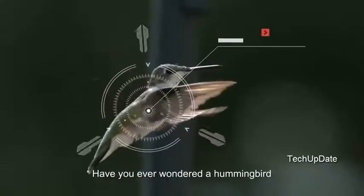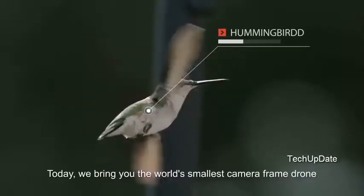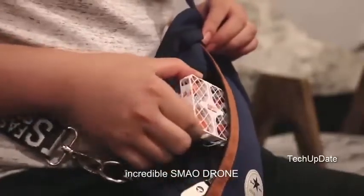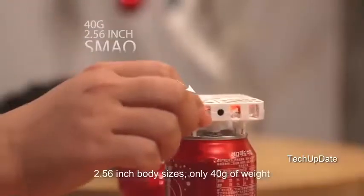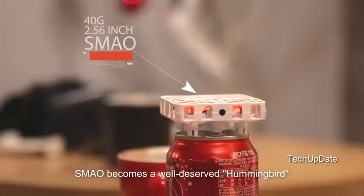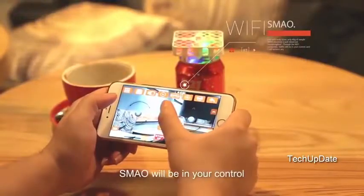Have you ever wondered about a hummingbird-like pet at your fingertips? Today we bring you the world's smallest camera frame drone, the incredible Shemao Drone. With a 2.56-inch body size and only 40 grams of weight, Shemao becomes a well-deserved hummingbird. Through the Wi-Fi connection, Shemao will be in your control, and it will achieve any of your flight vision.